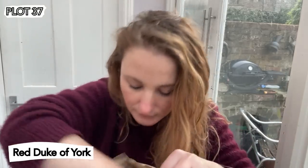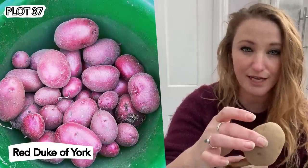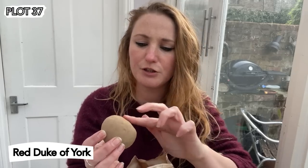So Red Duke of York, let me just open them up. They don't look red at all, but they're basically the same colour as my jumper. They are a beautiful potato. They date from about 1942-ish, supposedly. I wonder if I can just get a bit off there, can you kind of see?